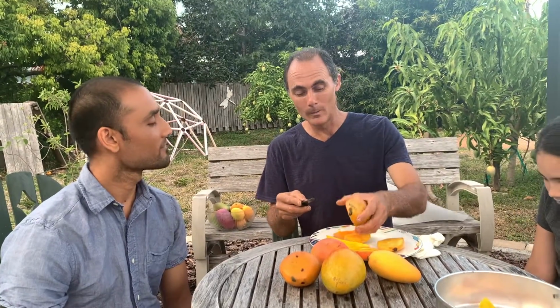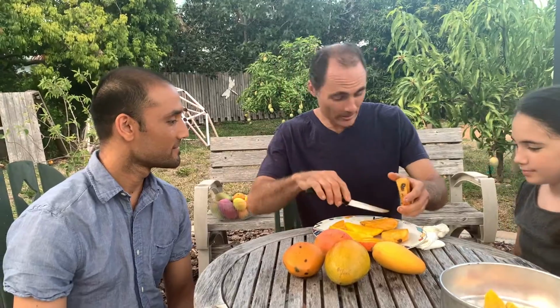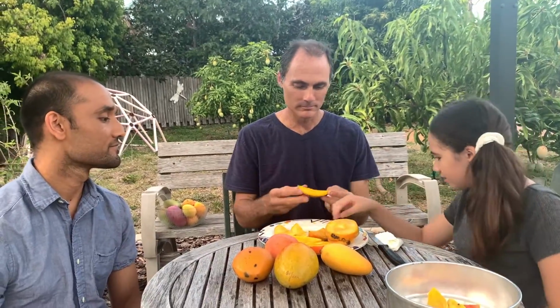I was like, wow. I'm glad I have this tree. Our tree hasn't fruited, but we get from Hidden Acres, and after eating from those trees, we just got sold on buying trees. It's so juicy. Yeah, it's very juicy. You first. Wait, which one?